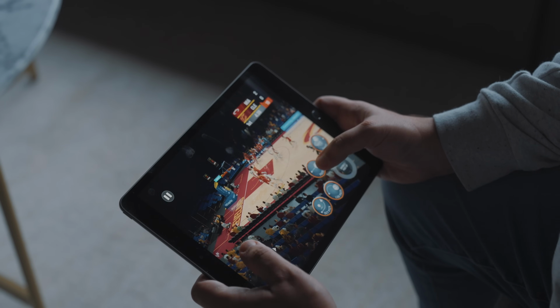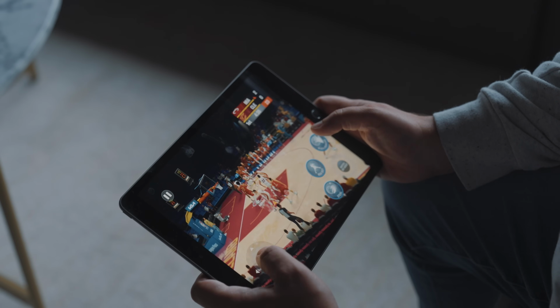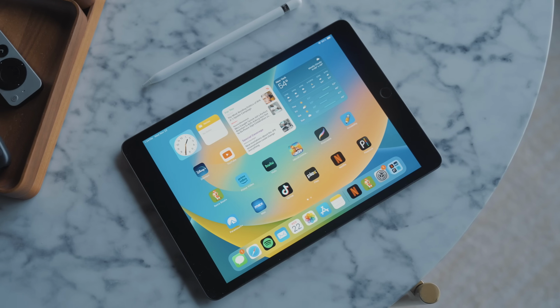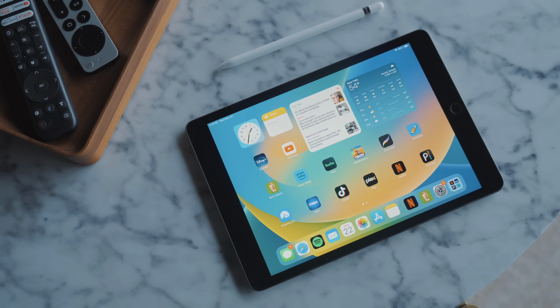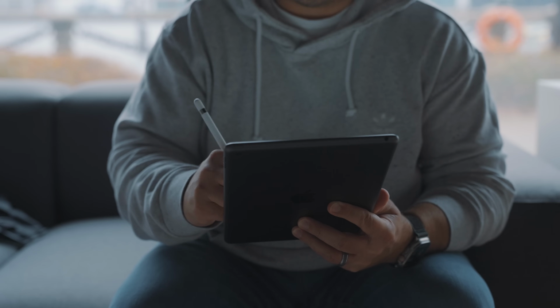If you want to use it for school, for work, or creating, you can get all of that work done here as well. It's remarkable. This iPad is compatible with Apple's first generation Apple Pencil. It's not the best pencil that you can get out there, but it works perfectly fine. The latency is nearly non-existent. And you've got what you need to be able to write notes or create works of art.